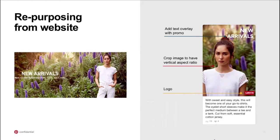Scouring the web, you'll find a ton of pin inspiration, from websites to Facebook to even Instagram. Take some of these elements that you'll see on the site or Instagram and incorporate them into a pin. For instance, this Levi's website has all the right ingredients to make the pin. A beautiful image of a model showing off the latest season's clothing, some really great and helpful text overlay. Put that into a vertical aspect ratio, and there you have it, a pin.